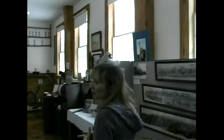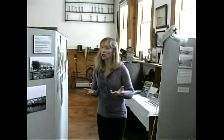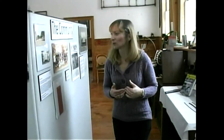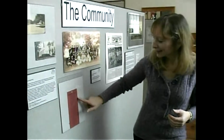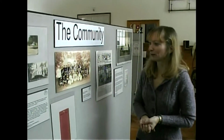So the Abbot Hall was a place where people got together. It was a function hall, a social center for Forge Village and people from Graniteville as well. They showed movies there. This is a little movie billet of the movies that were going to be going on over a period of about a month. They had parties there. There was a cafeteria there where people could have lunch during their lunch break from work.